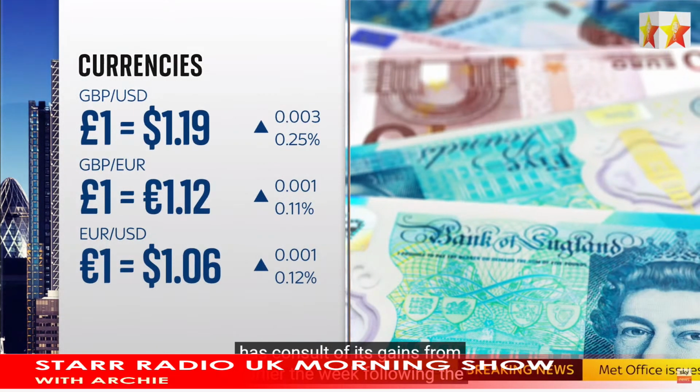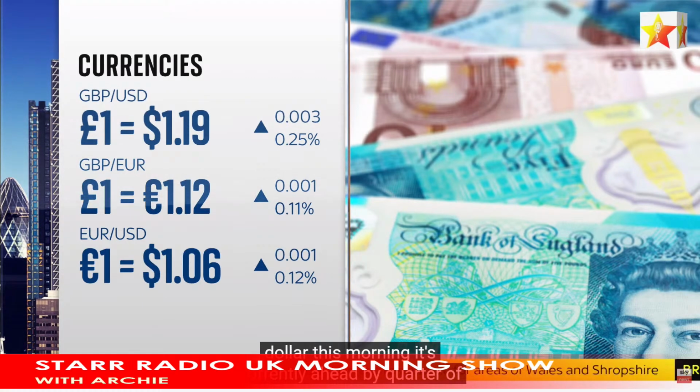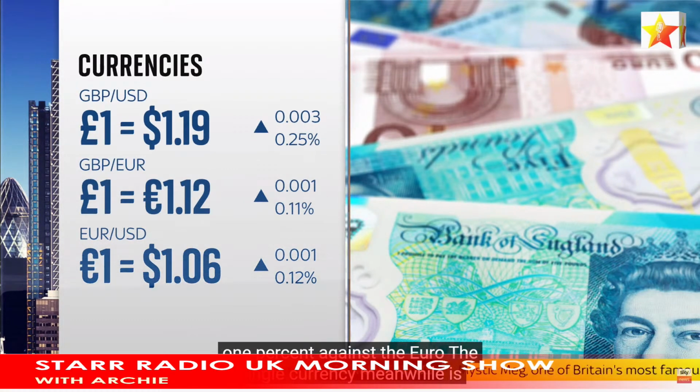On the foreign exchange markets, well, the US dollar has consolidated most of its gains from earlier in the week following the testimony from the US Federal Reserve Chair Jay Powell. Sterling has clawed back a bit of lost ground against the dollar this morning. It's currently ahead by 0.25% against the greenback. It's up 0.1% against the euro. The single currency, meanwhile, is ahead by 0.1% against the dollar.